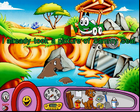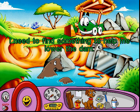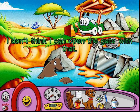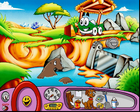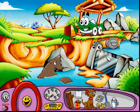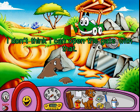I already took a picture of Fairy Seal. I need to find something to help me lower the dam. I don't think I can open the dam with that. What'd you say? The dam, not the gate. I don't think I can open the dam with that. It's the river dam. I don't think I can open the dam with that.